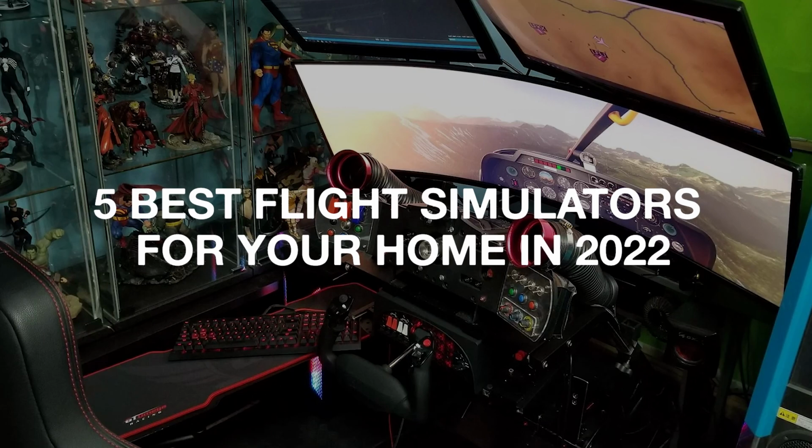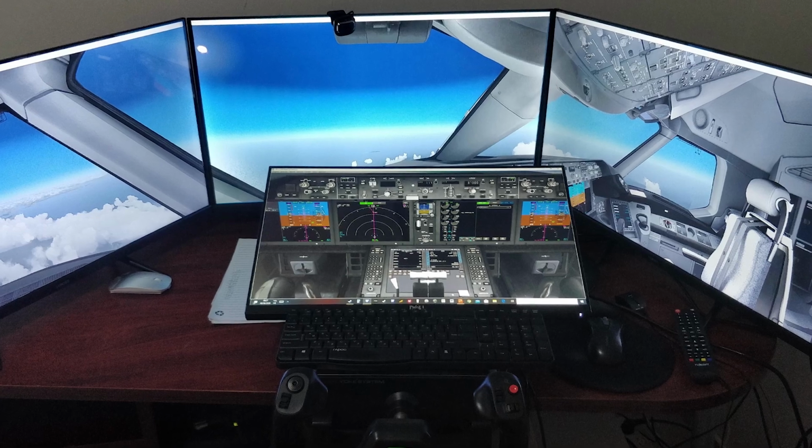Let's get into the list of the 5 best flight simulators for your home in 2022. Our review will help you decide which one is best for your needs.